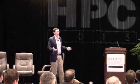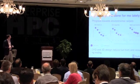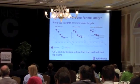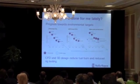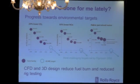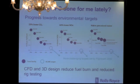So what has HPC done for us? What have you done for me lately? So we've made a lot of progress towards environmental targets. So the ICARI is, I forgot what the acronym stands for. It'll come to me later. So we've gotten a 12% reduction on specific fuel consumption between the Trent 800 and the Trent 1000. So as you go with different generations of gas turbine engines, there's significant savings in terms of the environmental impact, carbon dioxide, NOx emissions.